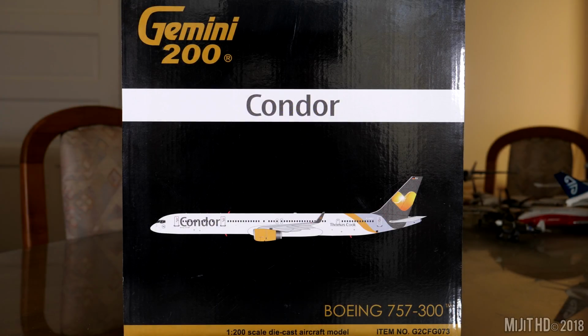Today I'll be reviewing the Condor 757-300 by Gemini Jets in a 1 to 200 scale.